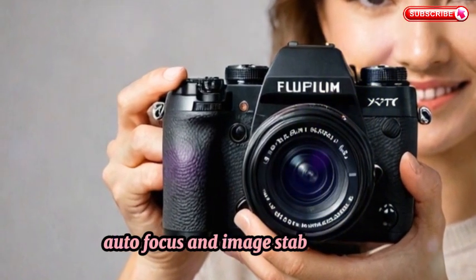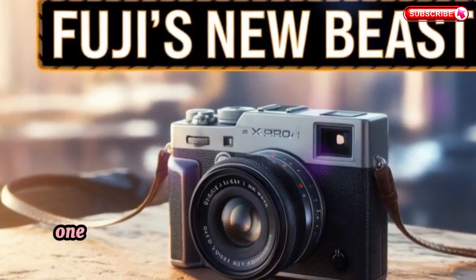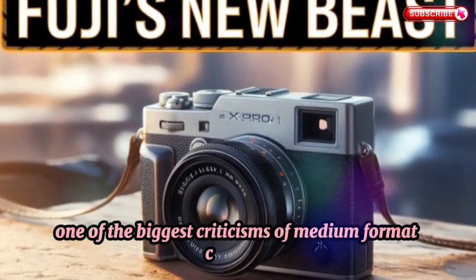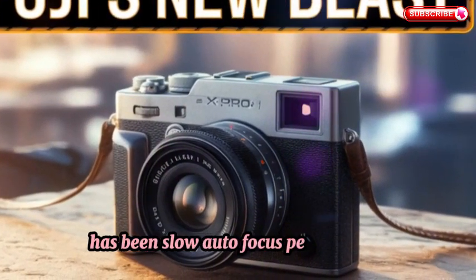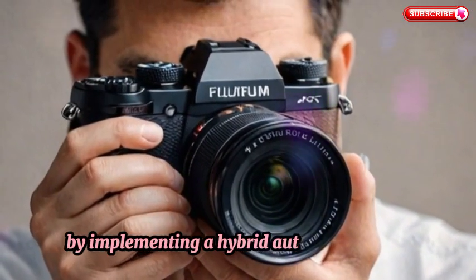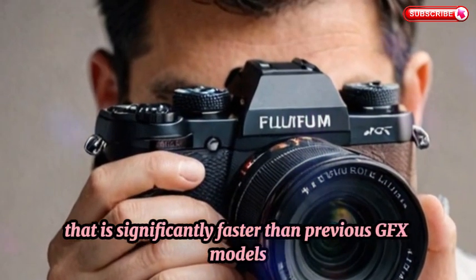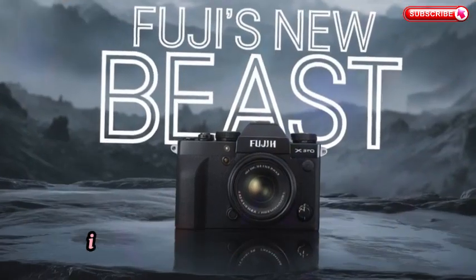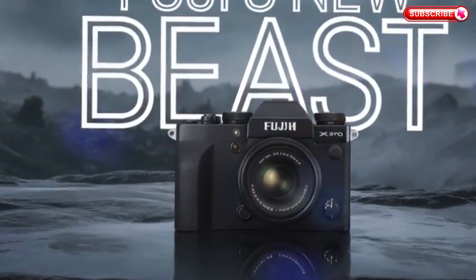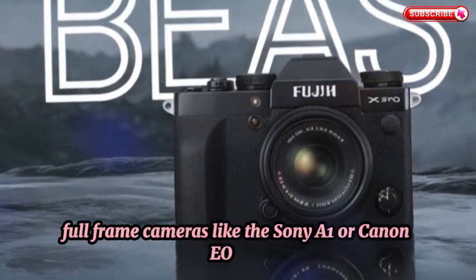Autofocus and image stabilization. A step forward, but not perfect. One of the biggest criticisms of medium format cameras has been slow autofocus performance. Fujifilm has worked to improve this by implementing a hybrid autofocus system that is significantly faster than previous GFX models. However, while it's an improvement, it still doesn't quite match the ultra-fast AF systems found in flagship full-frame cameras like the Sony A1 or Canon EOS R3.